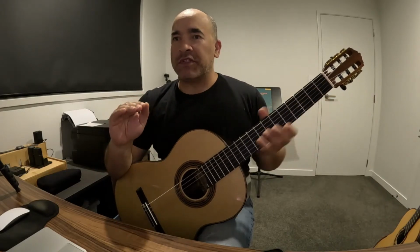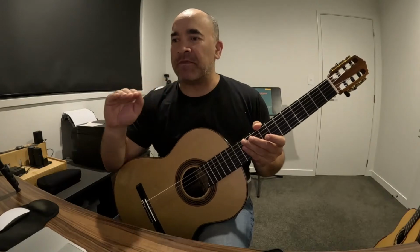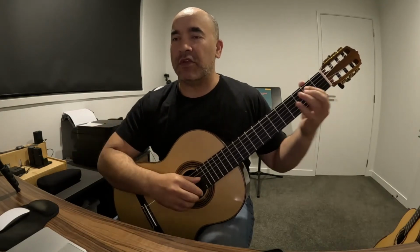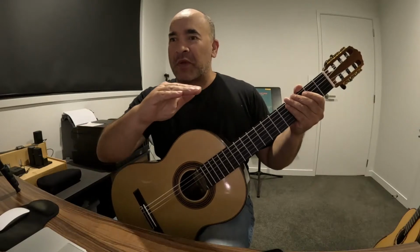What we're trying to listen for is to make sure that all of those notes sound very even. And what I mean by even is at the same volume. So we're trying to make sure that everything is even, 1 2 3 4, da da da da, not uneven patterns. We're going for a very even tone.